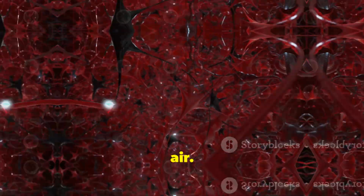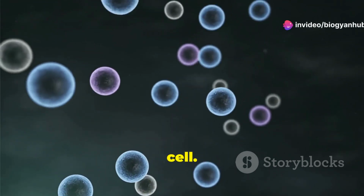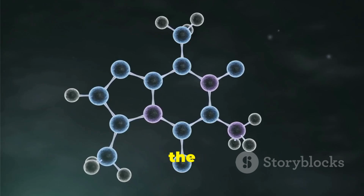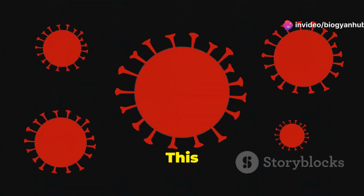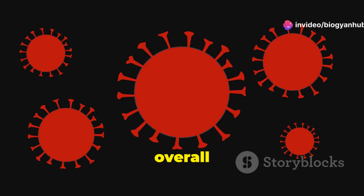vital breath of air. This pump is a protein that sits in the cell membrane, which is like the skin of the cell. The cell membrane acts as a barrier, protecting the cell's internal environment while allowing communication with the outside world. Its job is to move sodium ions out of the cell and potassium ions into the cell. This constant exchange is crucial for maintaining the cell's electrical balance and overall health.